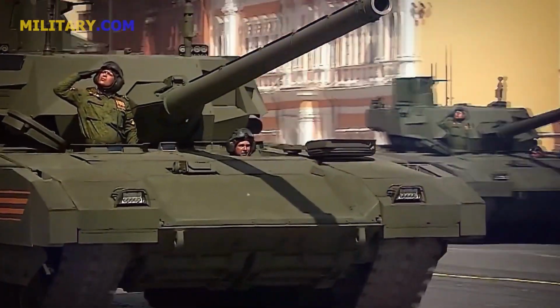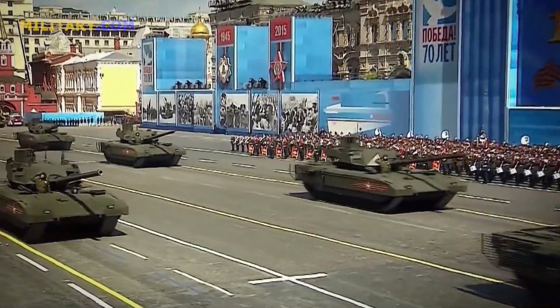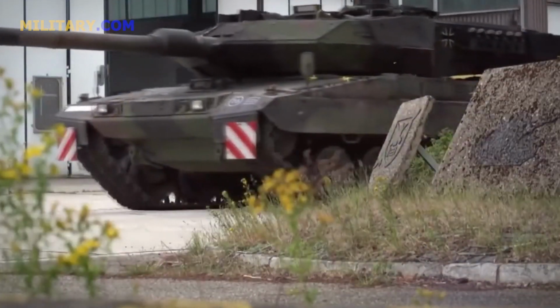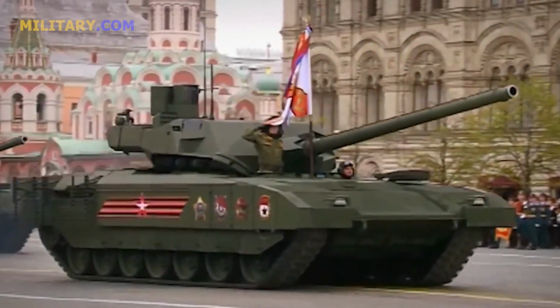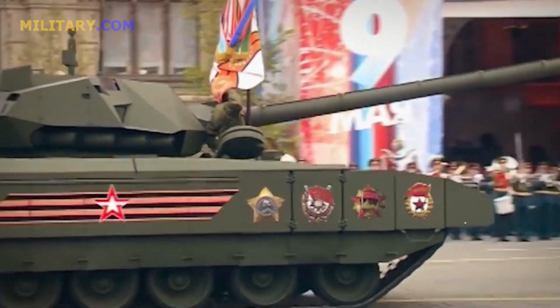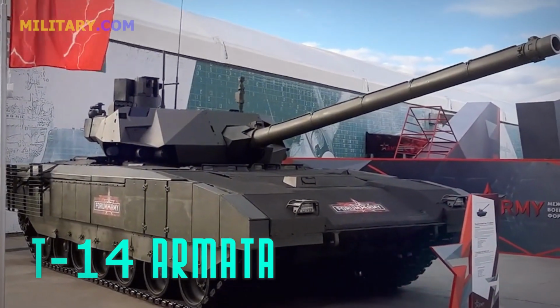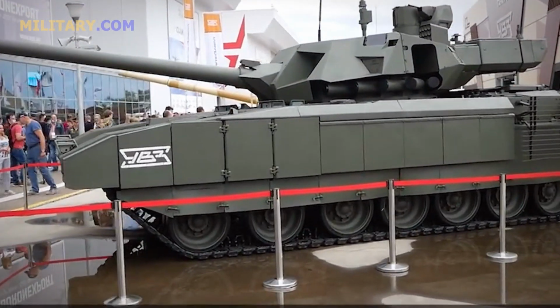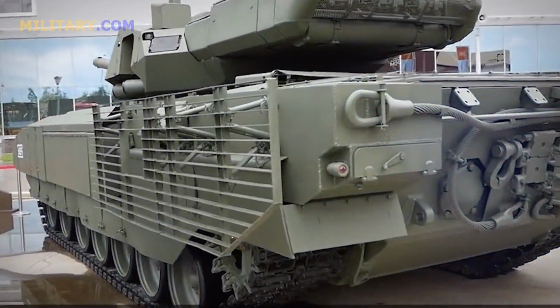The T-14 Armata is a Russian next-generation main battle tank that was first introduced to the public during the 2015 Victory Day parade in Moscow. It is a highly advanced tank that has been designed to dominate the modern battlefield. The T-14 Armata has been praised for its state-of-the-art technology, advanced armaments, and superior defensive capabilities.